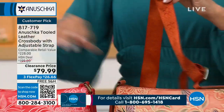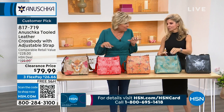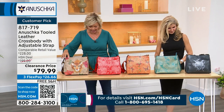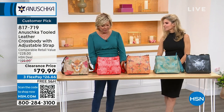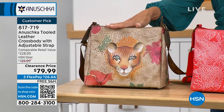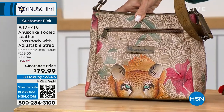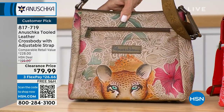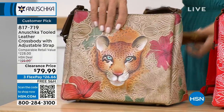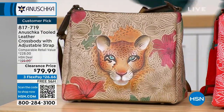So let's start on this end, and then I'll go through the choices for you, and then we'll get inside of the bag because I'd like to show you the inside as well. So down here, this is Cleopatra's leopard. Gorgeous with all the colors surrounding that, a beautiful leopard, and look at the backside too. It's not like the front is beautiful and the back is plain. It's beautifully done all the way around. Feet on the bottom, so it's beautifully done that way too.